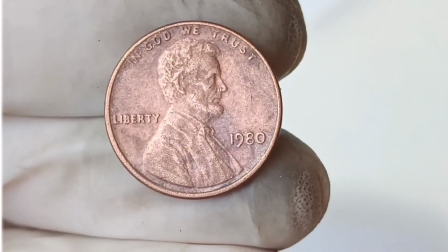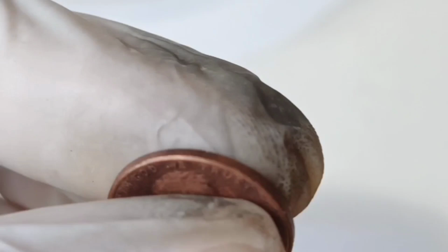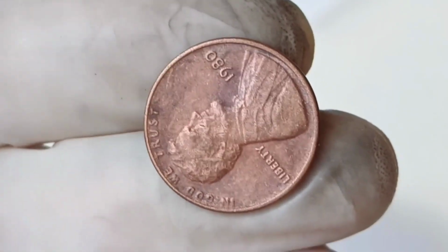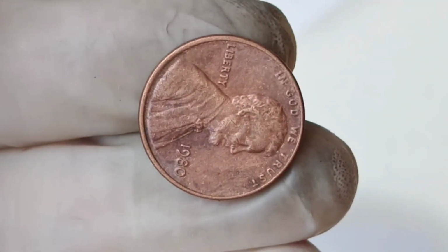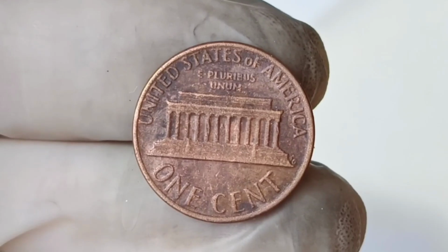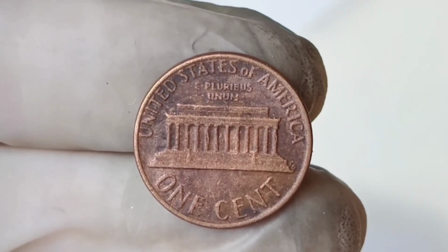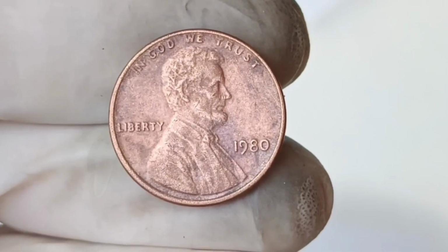Even a slightly off-center 1980 penny could be worth thousands of dollars if it's in mint condition. So how can you tell if you have one of these rare error coins? First, let's talk about how to spot an off-center strike. The most obvious thing to look for is a misalignment of the design. If you notice that part of the design is missing, such as Lincoln's face or the memorial, it's time to take a closer look.